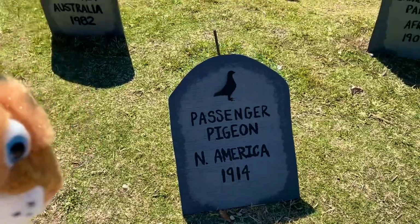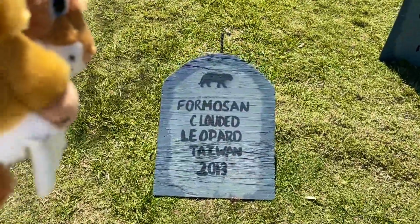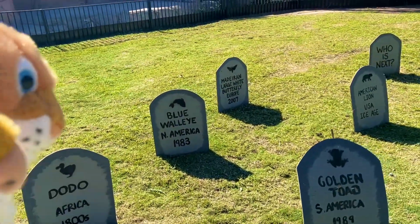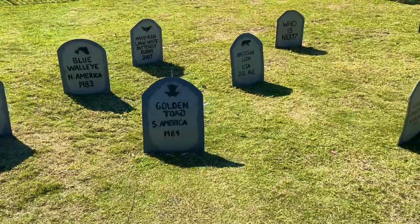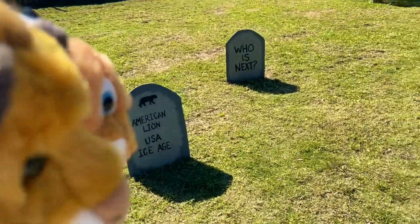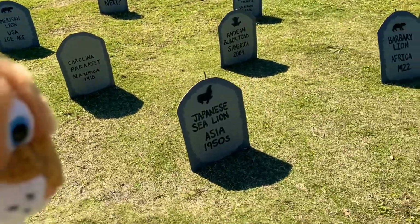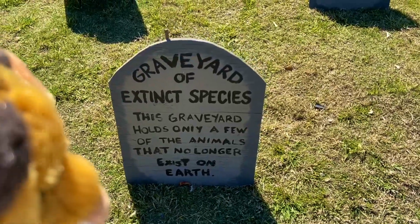Passenger pigeon, North America, 1914. Wallaby, right here. Formosan clouded leopard. Oh, poor clouded leopard. Queen of Sheba's gazelle. Oh, the dodo bird, of course. Can't forget the dodo bird. Blue walleye. Butterfly, oh man, butterfly went extinct. Some frogs right here. Yeah, and then a turtle. Oh, of course, a massive American lion right there. Let's see, okay, let's come this way. Oh, the Honshu wolf. Poor wolf. Let's see over here. Parakeet, sea lion. Western black rhino, poor thing. Butterflies. Want to read what it says right there?